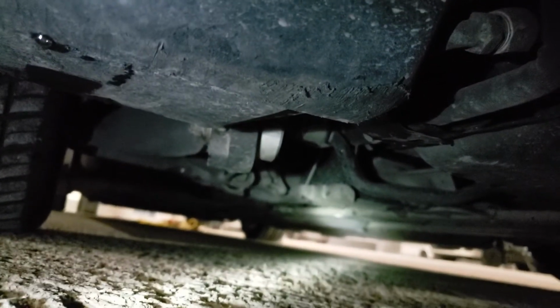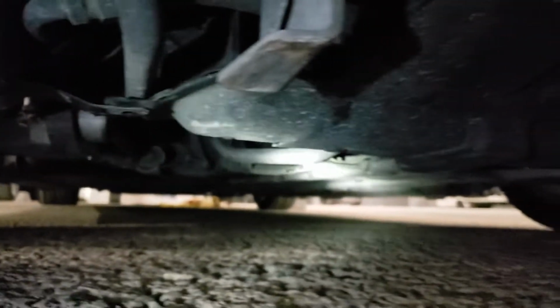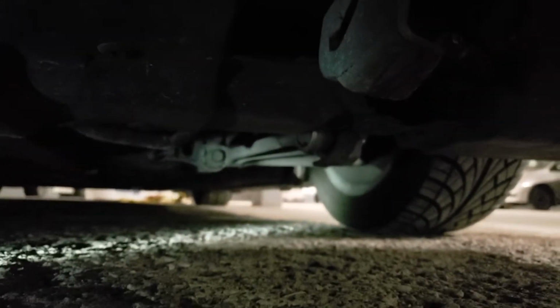You see the front a little bit also, pretty clean. A little bit of rub here and there, but that's kind of to be expected with a car this low. Yep, pretty good shape under there.